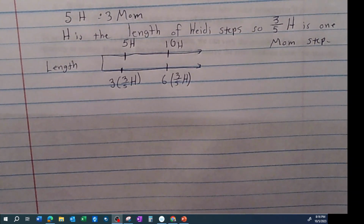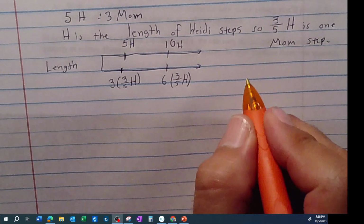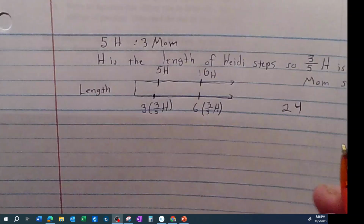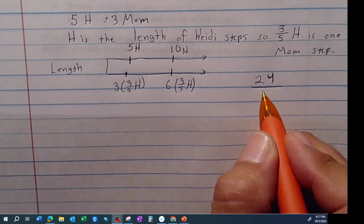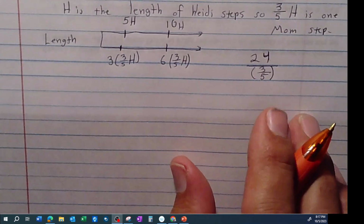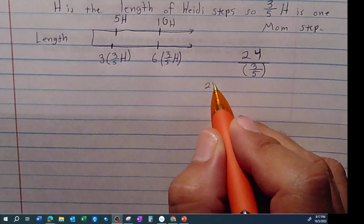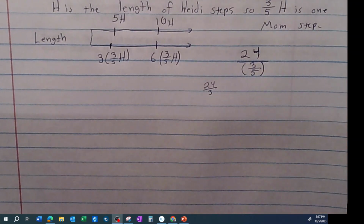All right, so with that, what I want to come up with is a ratio that compares 24 meters, or a distance of 24 units, and within that I want to know how many 3/5 units will go into that. Just like if I asked how many units of 3 would go into 24, I would represent it that way. This is how many 3/5 units are in 24.